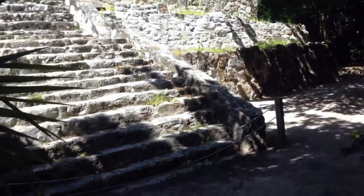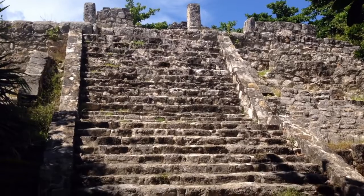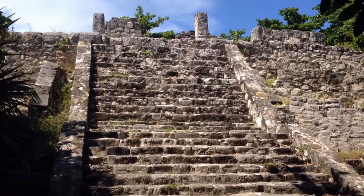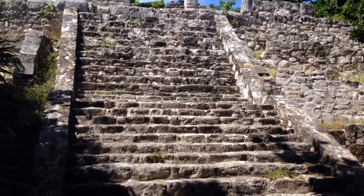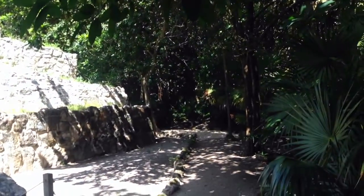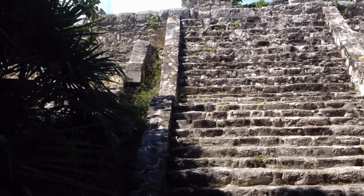We're coming up on the pyramid now. Unfortunately, we can't walk up it, but it was pretty cool. The sign said that it used to be decorated with corn rice and painted blue and red back in the day. The sign also said that this was part of El Rey, which is another archaeological site very close by.